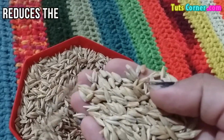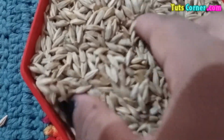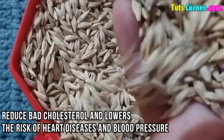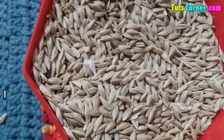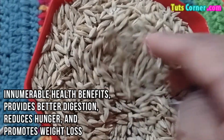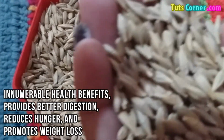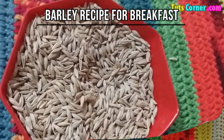And lastly, it reduces the risk of heart disease. If you add barley in your regular diet, it may reduce bad cholesterol and lowers the risk of any heart diseases and blood pressure. Barley, a healthy grain with innumerable health benefits, provides better digestion, reduces hunger and promotes weight loss. Now let us see a simple barley recipe for breakfast.